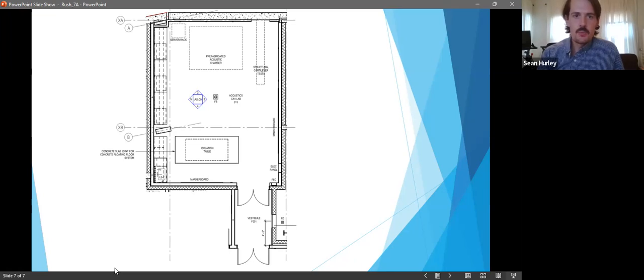And then the prefabricated acoustical chamber, which I think is actually maybe an existing piece of equipment, or they're going to buy a new piece of equipment that they can bring in there and set up when they're ready for it. But just trying to provide basically a big flexible space that they can use depending on the research that they're working on at that time.